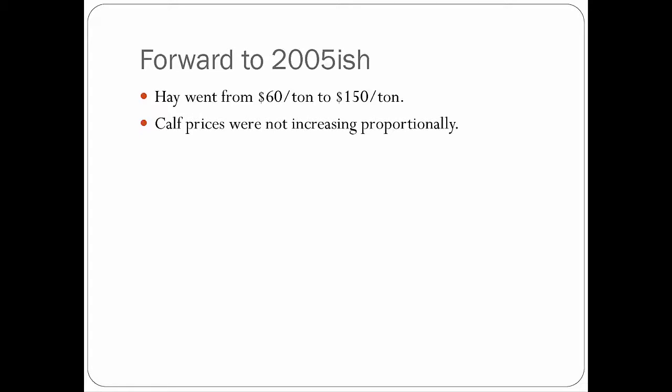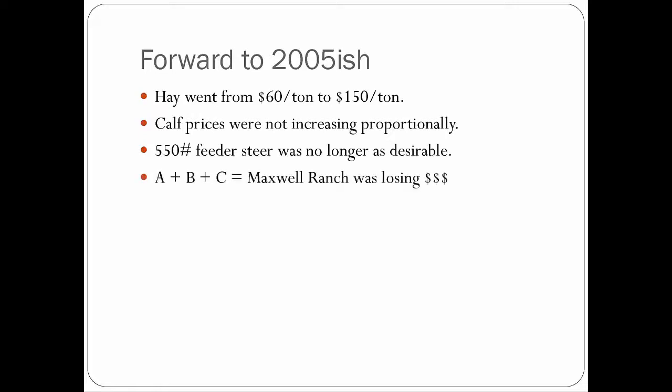And here was the problem. The calf prices weren't increasing proportionally to feed prices. And because feed was getting so expensive, that feeder didn't want a 550-pound feeder calf anymore. So he'd still buy them from you, but he was going to pay you a whole lot less for him. And this is where it put us. It put the Maxwell Ranch in a position where we were losing money.